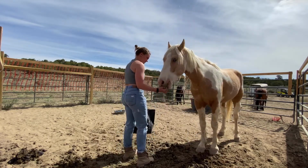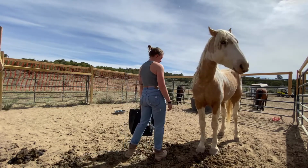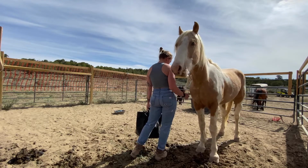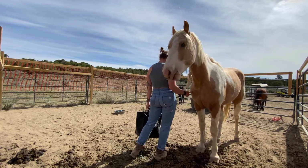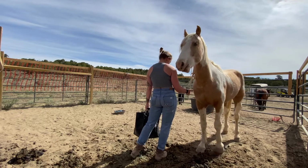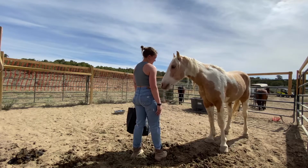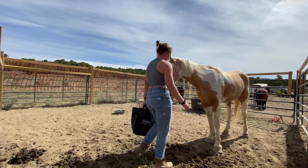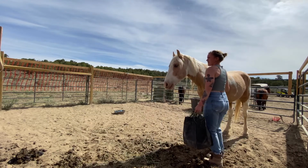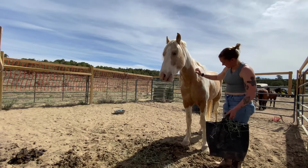And here you'll see his progress working on backing up. First I'm using just my hips, and if he doesn't get what I'm asking using just my hips, as you see here, I'll go ahead and add in a touch on the point of the shoulder, which means to back up. Now this is introducing pressure and release to Sundancer as well, which is absolutely a necessary concept for a horse in the human world to understand.